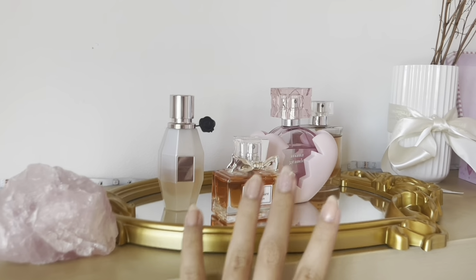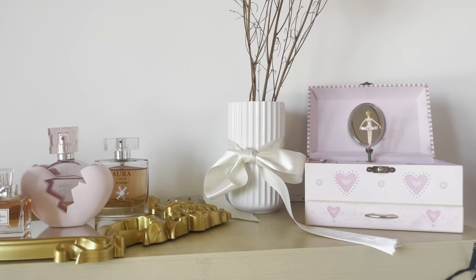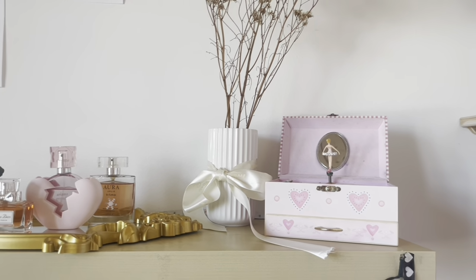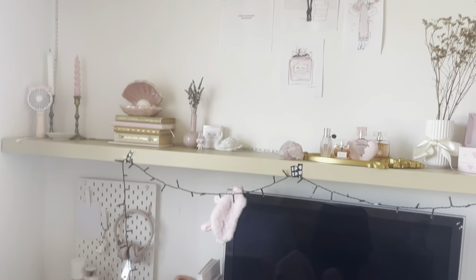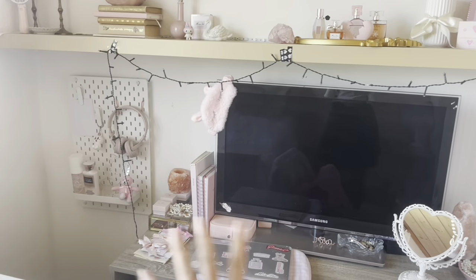And then here I have my perfume collection, and I also have some different crystals. And then moving on, I have my jewelry box that I have had since I was really young, and then also some flowers. But that is basically this part of my room, my shelf, posters, and my desk.